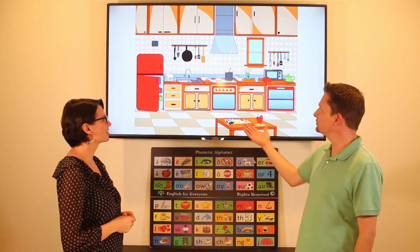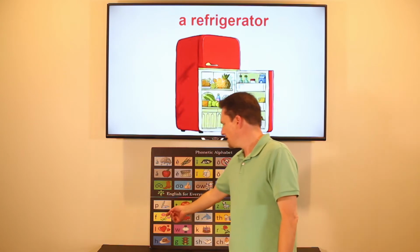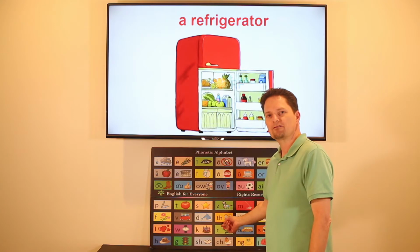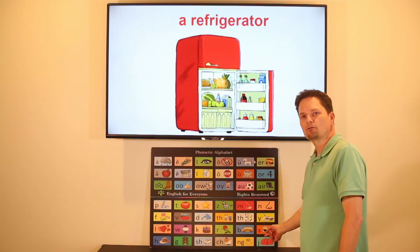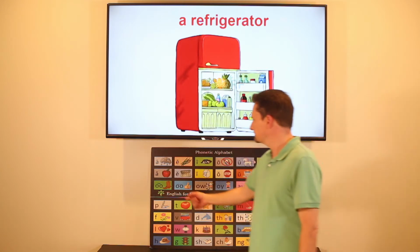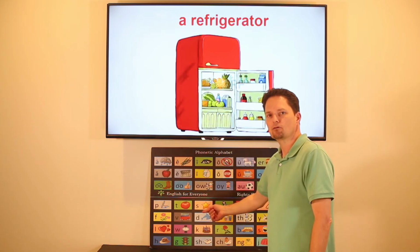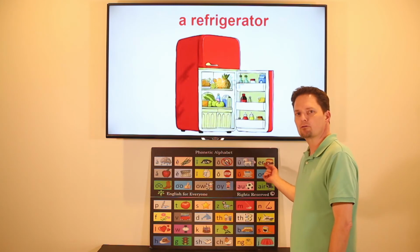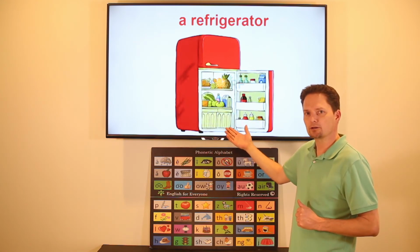Very good. Does it have a new stove? Yes, it has a new stove. Does it have a new stove? Respond. Very good. Refrigerator. Pronunciation. Refrigerator. Repeat. Again, refrigerator.